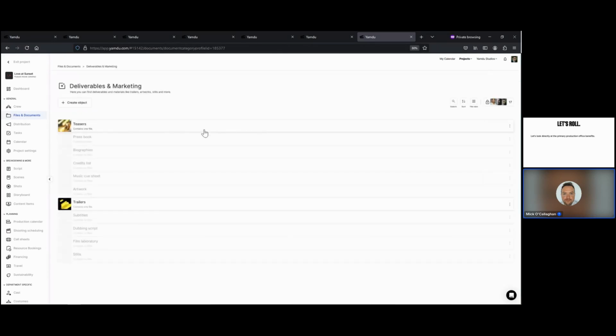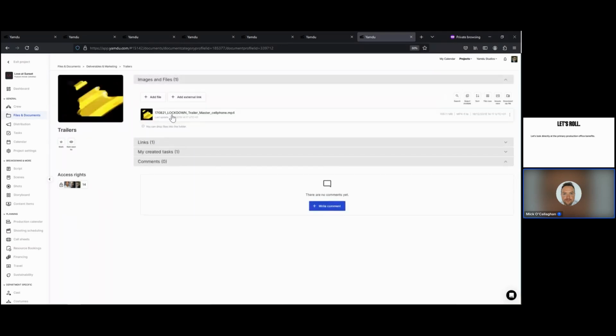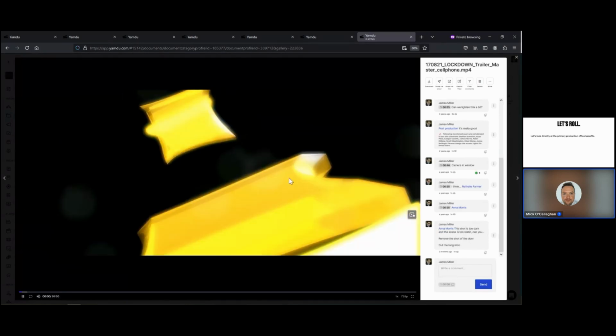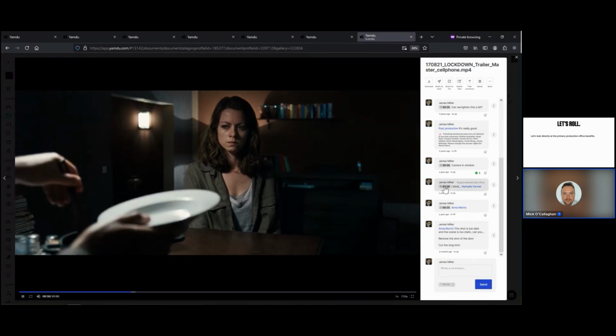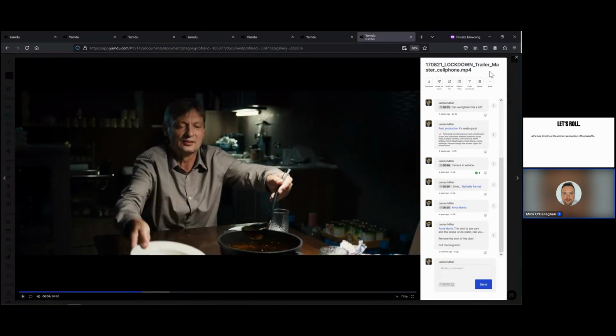If I have a video file, I can actually upload it directly to the system, play it back, comment on it, timestamp it, and also send it and distribute it through Yamdu as a download link. So you can see I'm playing back a file, and I can jump to a particular point, write a timestamped comment, or jump to a timestamped comment, and distribute that just as I would any other piece of information in Yamdu.